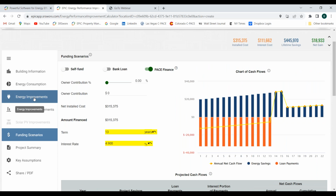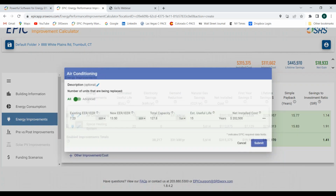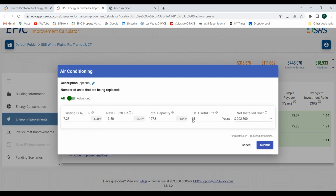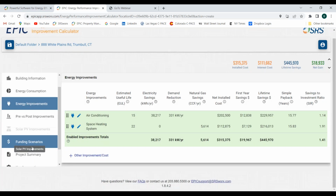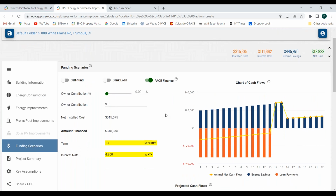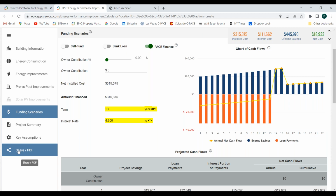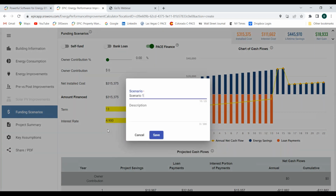Allowing you to put in your inputs. I'm focusing on HVAC here at the moment, but the relative inputs of your HVAC equipment, right? Efficiency, capacity, and cost. Then you have the ability to quickly toggle any assumptions around PACE financing to land where you want to go. And then you can save scenarios, as you mentioned.